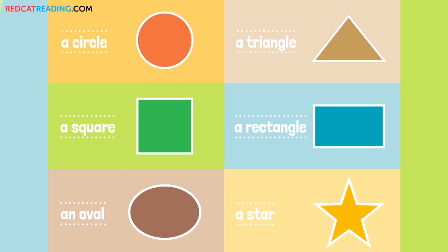A circle. A triangle. A square. A rectangle. An oval. A star. The end.